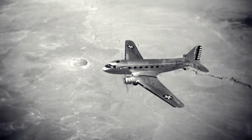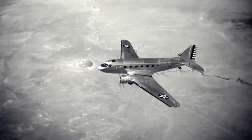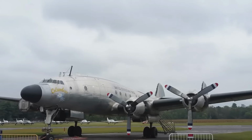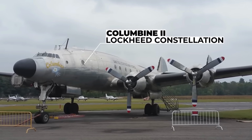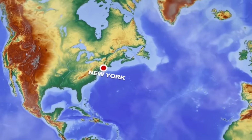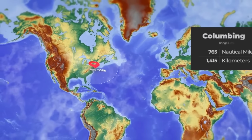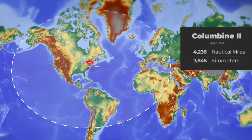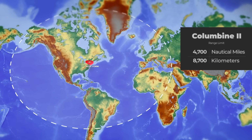While other military aircraft were used in the years following, the first aircraft to actually hold the name of Air Force One was the Lockheed VC-121A Constellation named Columbine II. The Lockheed Constellation, world's largest land-based transport plane, prepares to make its first public flight. It could fly its VIP passenger to a range of 4,700 nautical miles, and it was used by President Eisenhower to the beginning of the jet age.